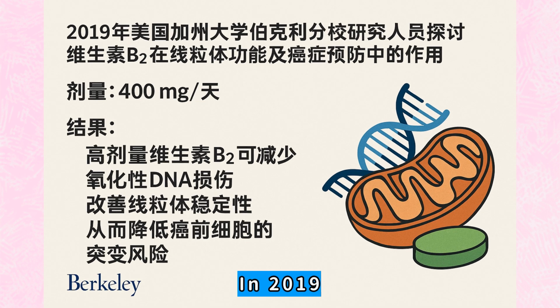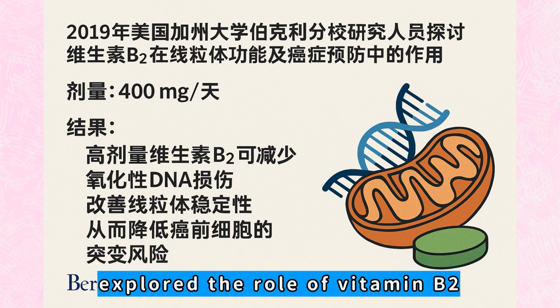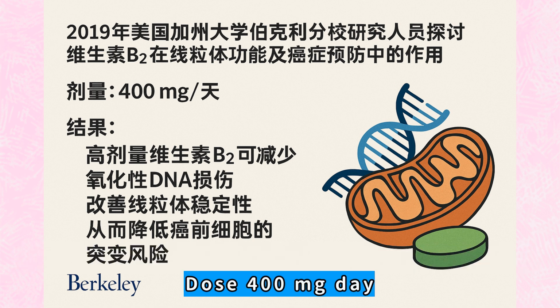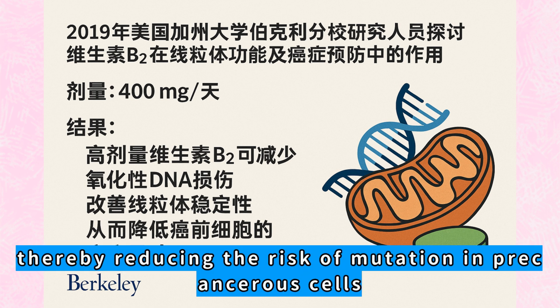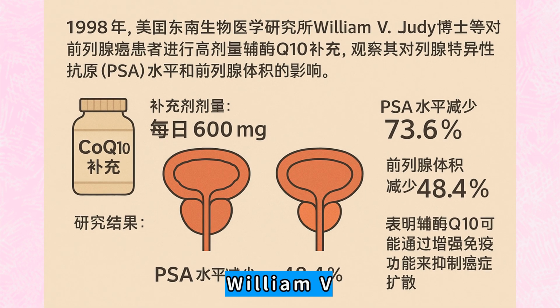3. In 2019, researchers from the University of California, Berkeley, explored the role of vitamin B2 in mitochondrial function and cancer prevention. Dose: 400 mg a day. Results: high-dose vitamin B2 can reduce oxidative DNA damage and improve mitochondrial stability, thereby reducing the risk of mutation in precancerous cells.